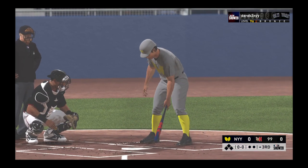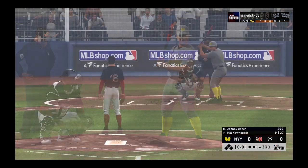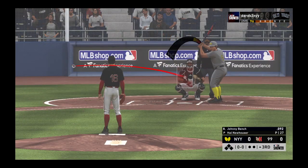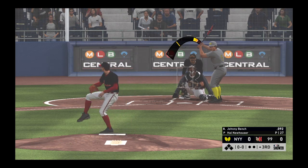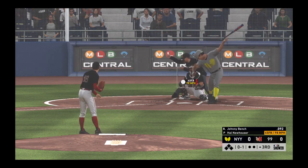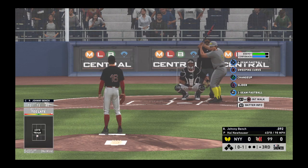Top of the third set to get underway, and now it'll be the catcher, Johnny Bench. Ready with the first pitch. Here it comes. Not even close on that swing. No balls and a strike.